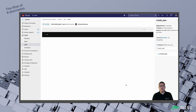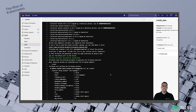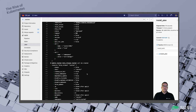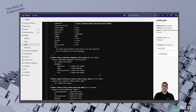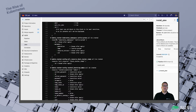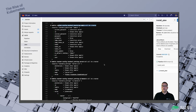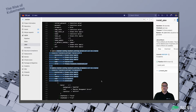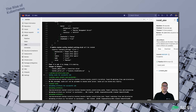Next step is the Terraform plan of the installation part. So it's again planning and see what it should do. It has to apply Helm charts. In this case, it's cert-manager, the Rancher itself. It will also create the namespaces and install our Helm charts in there. After installing the Helm charts, we do some basic configurations in Rancher itself, some UI tweaks and so on.